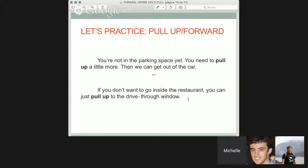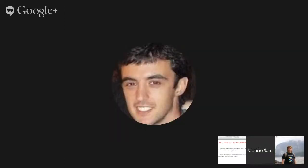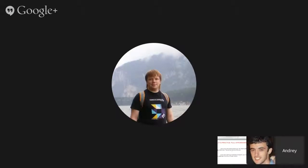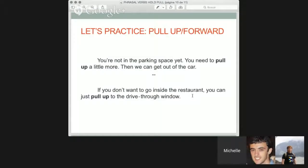Yeah. And Fabricio, could you read the second example? If you don't want to go inside the restaurant, you can just pull up to the drive-through window. Good. Okay. Andre, based on these two examples, what do you think it means to pull up? Like to move. Mm-hmm. To move, yeah.